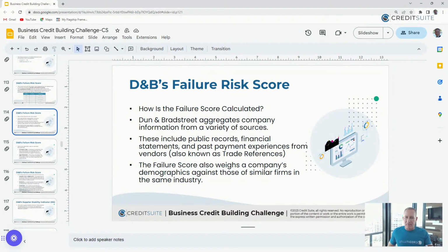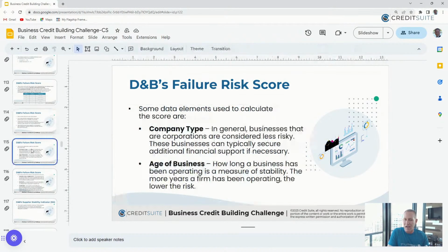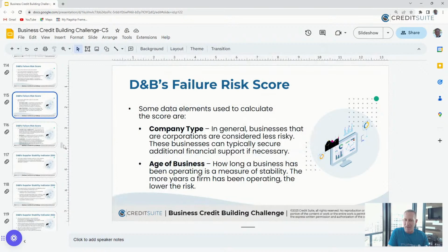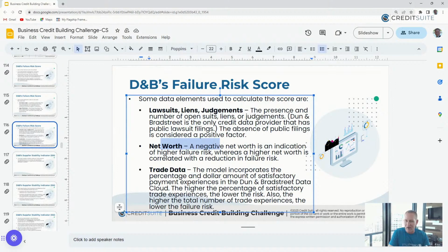It aggregates company information from a variety of sources: public records, financial statements. Remember, we talked about that, past payment experiences. So again, now we're seeing from D&B, hey, we look at public records. We look at those financial statements or the number of employees you have. We look at your past payment history. Then we have the demographic information about your industry, including your industry NAICS code, right? And so now we're looking at this company type, age of business, public records, net worth according to your financial data, and the trade data that's reported to them. And again, this is just a visual representation from D&B themselves to validate everything I just walked you through.